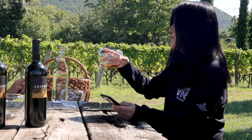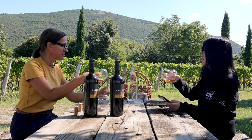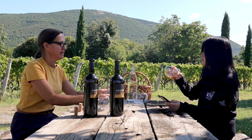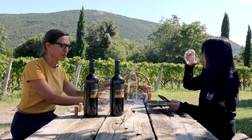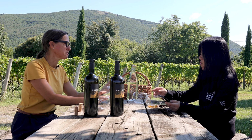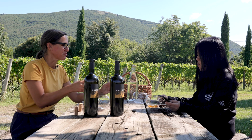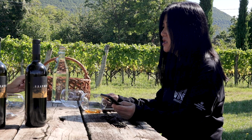It doesn't feel as fragile, this one. No, absolutely not. Despite it's very light, and they are handmade. Sometimes they are not perfect, but we prefer the imperfection made by the humans instead of having all in series. So tell me a little bit about this wine, this vintage.